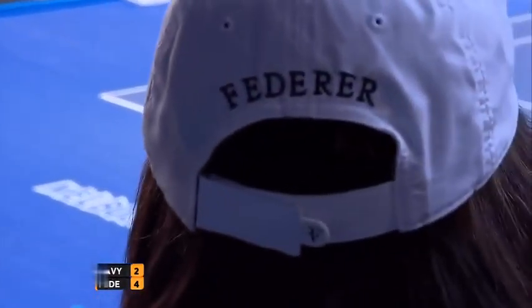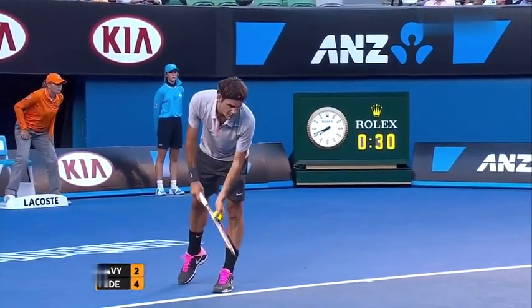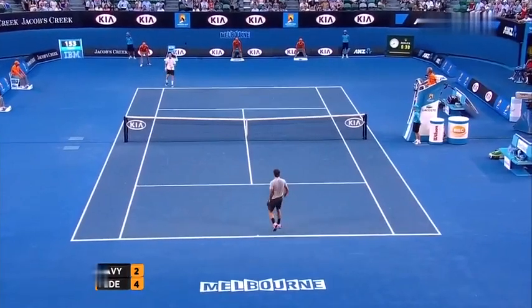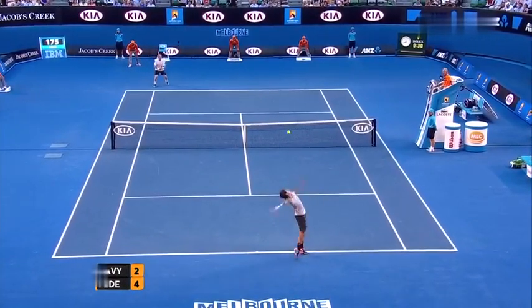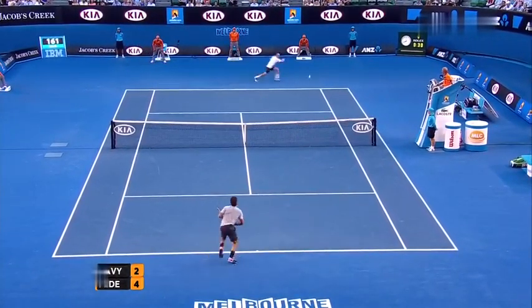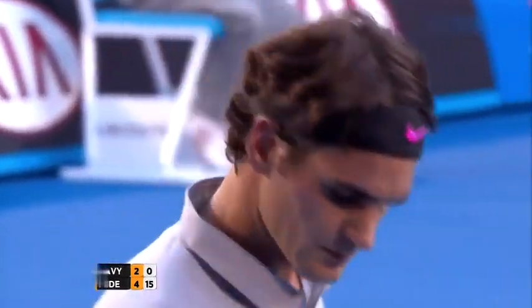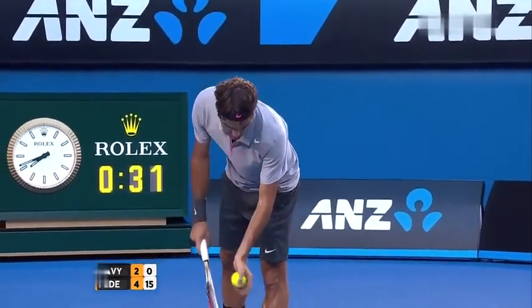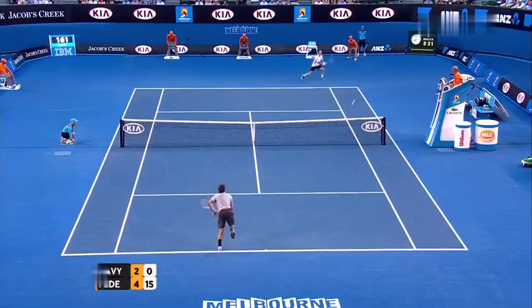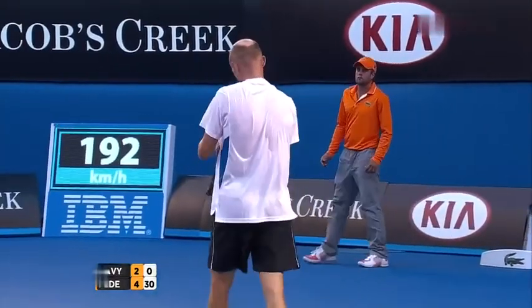Not a bad seat in the house anywhere here in Rod Laver Arena. 15,000 fans packed in, and fans trying to keep cool. Fans fanning fans. 15 love. Davydenko having a little peek, but satisfied.